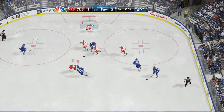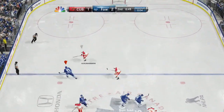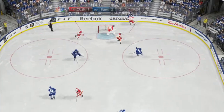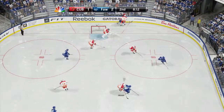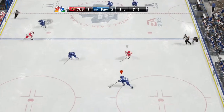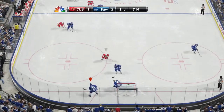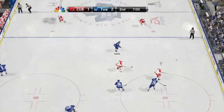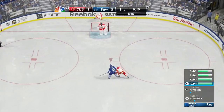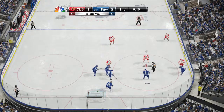Toronto's got it. Shooting! Looking for a better lane. Calgary survived it. Back even. Picked up in the attacking zone by Oshie. Glides to the safety behind the net. Gathered in by Oshie. Could this be icing? And it will be, based on the defense arriving first.